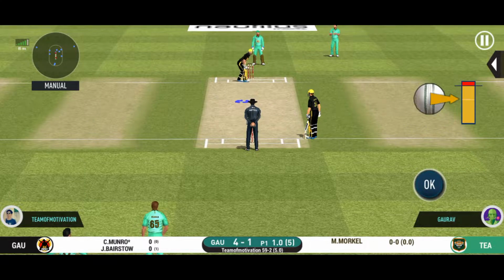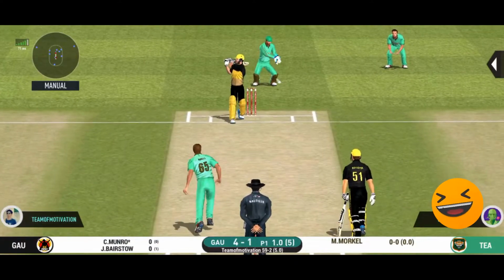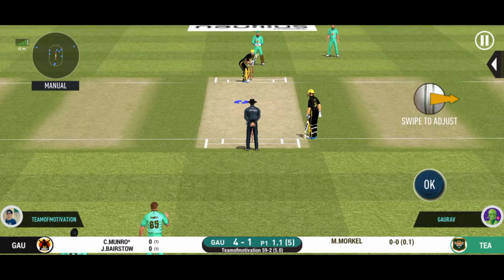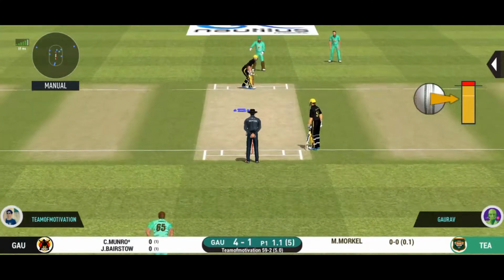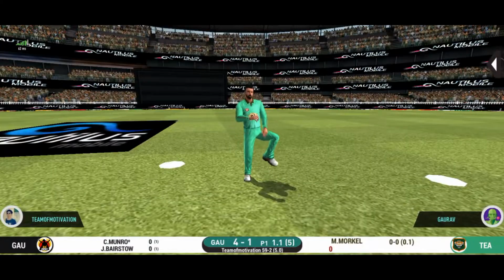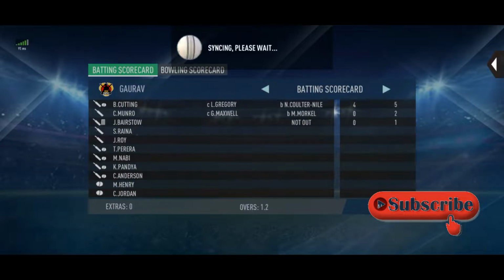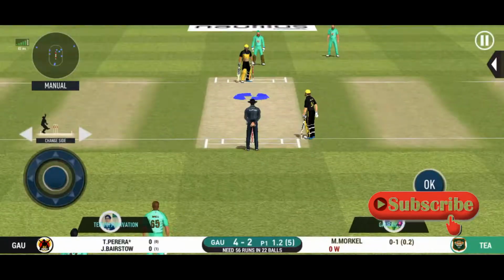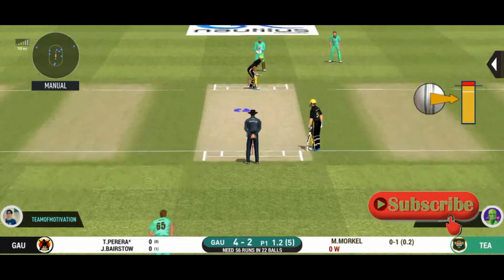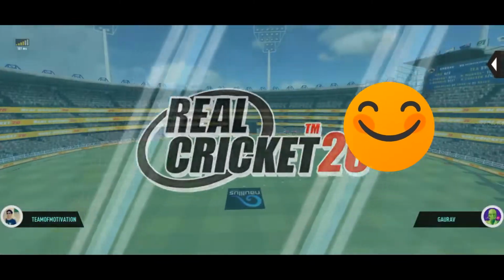Batsman is all geared up to face his first ball. Poor shot from the batsman. No timing in that shot and comfortably taken. Captain going for wickets, slips in place. Oh, he missed that one.